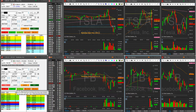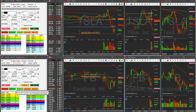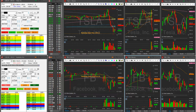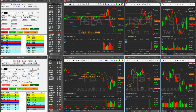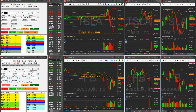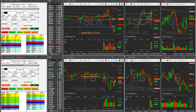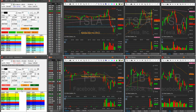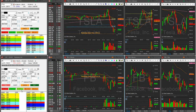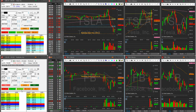Five-minute chart looking bullish here on Facebook. I want to short this Tesla. No, too low already. I could be risking 297, but oof. Still watching Facebook as well. Come on, Matrix, pay attention. Come on, 54, snap that again.